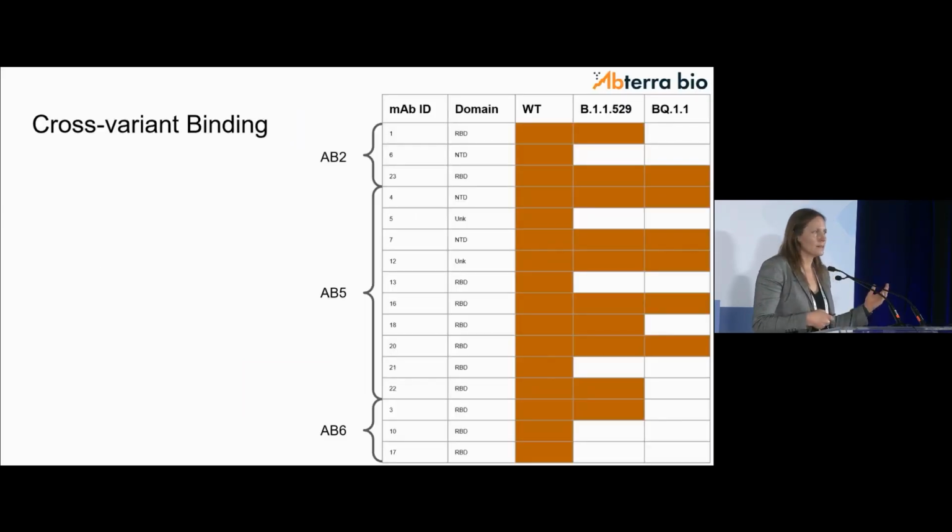Our second question was, to what extent do we see binding across the different variants? This was just in ELISA. We took those same 24 candidates and tested them against the wild type, the BA.1 Omicron variant, and a newer Omicron variant, BQ.1.1, which none of the patients had seen, to see whether there was cross-reactivity across the variants they had seen, and also the newer variant.